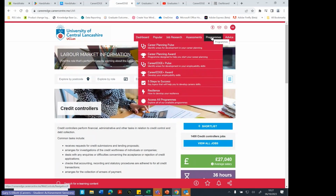Now, I will say in the last few minutes on this system, we've got this program area, and you can do the quizzy type things, and when you do them, they'll identify areas that you're strong at and areas that you're weak at. So if you did the Career Planning Pulse, it would identify areas in which you need to improve in your career planning. But if you did the Career Edge Plus Pulse, it will identify areas which you are maybe stronger or weaker at in your employability skills.